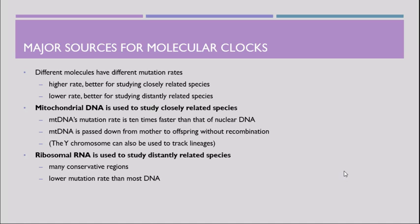If we have really closely related species, we need something that has a higher rate of mutations so we can see it better. If we're looking for something that is really distantly related, then we need something that has a lower rate of mutations so we can keep track of them and look at the similarities and differences. So for really closely related, we already know that we use mitochondrial DNA. It's how we know that we're about 180 to 200,000 years old as a species. It's how we know how related we are to, say, Neanderthal. Things like that.